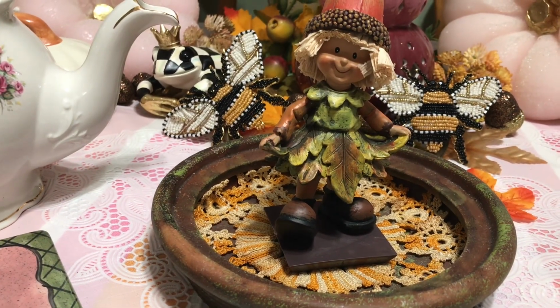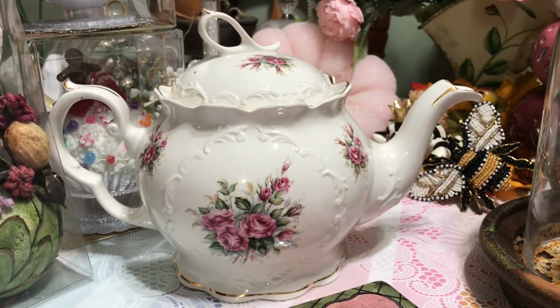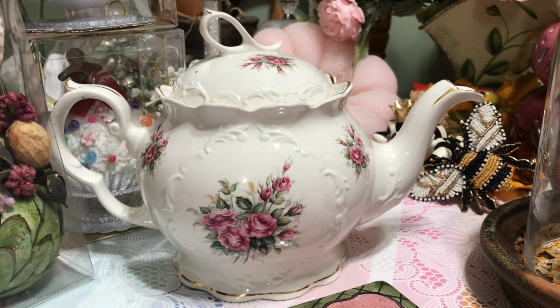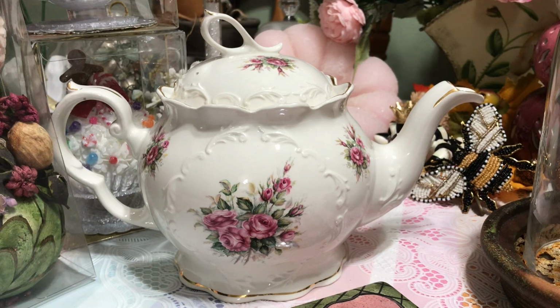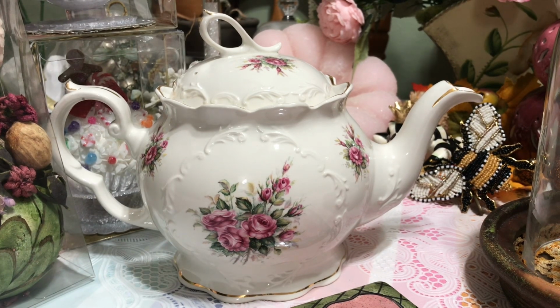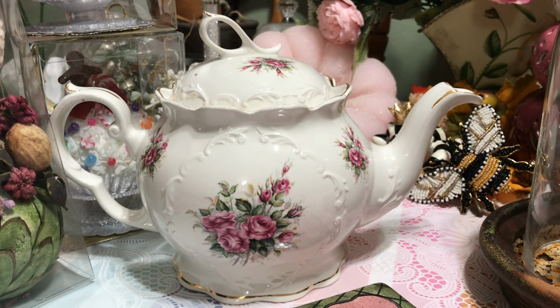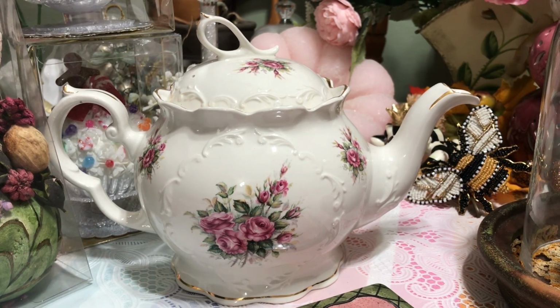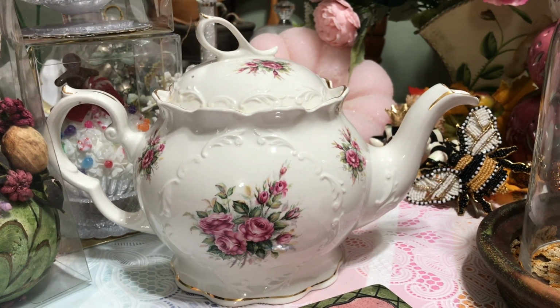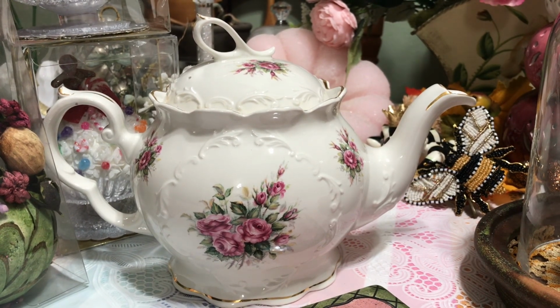Look at that face. So cute. And I got this beautiful teapot from her also, to add to my teapot collection. Now I just need to find some beautiful white teacups that will fit this shade of white and maybe have a little rose on it, or maybe just trim with a little bit of gold. I will have to look around and see what I can find, but I'm sure I'll find some awesome pieces.